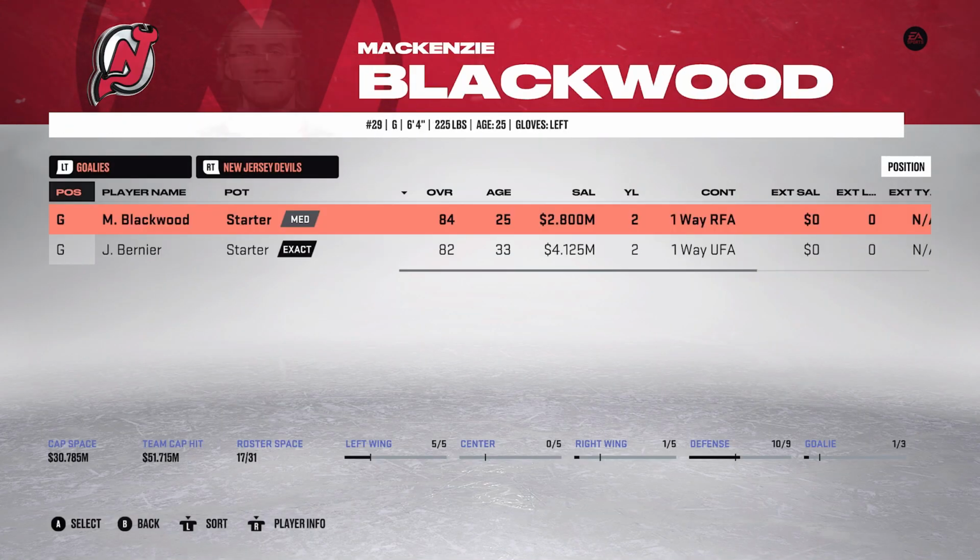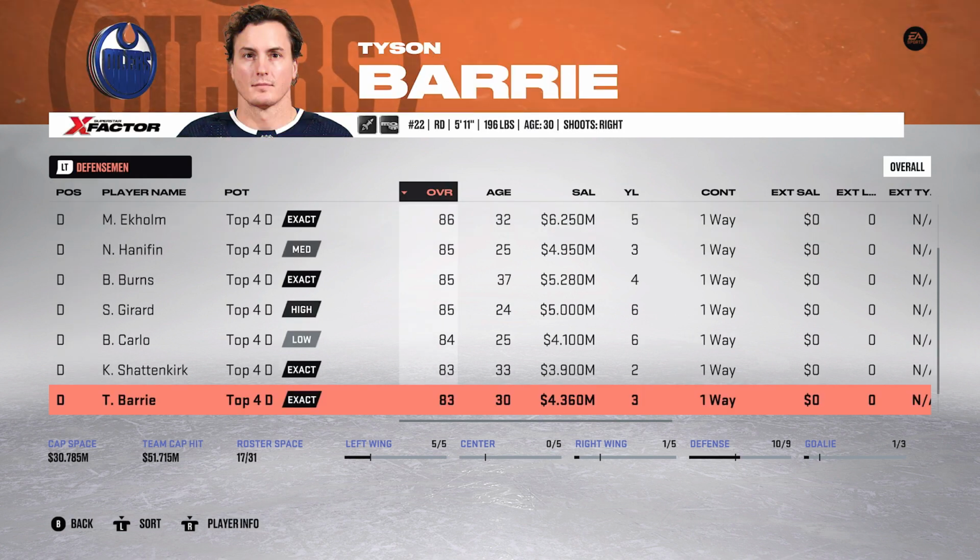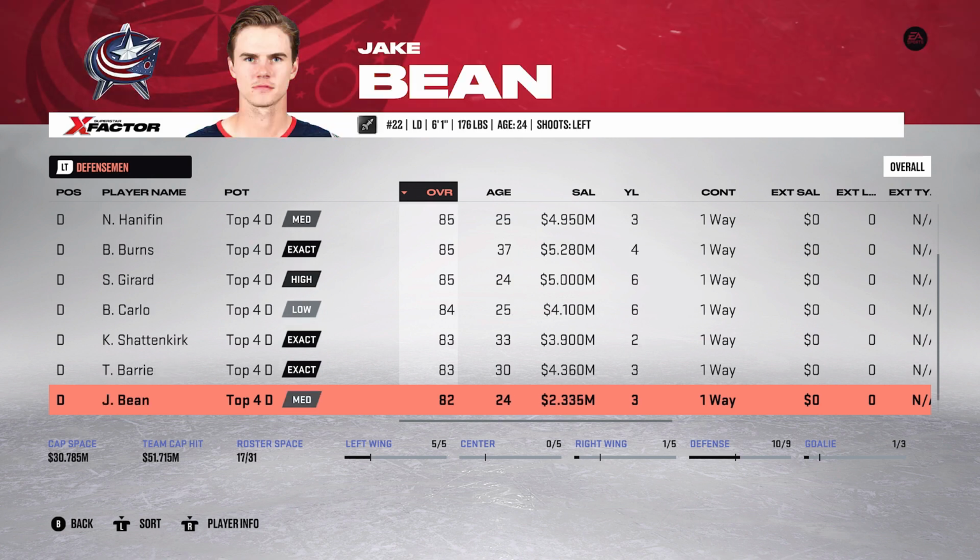I bet you there's a decent goalie available, though. Mackenzie Blackwood, 25.84, making $2.8 million for the next 2 years. I like Severson. Let me take a look at our D. Right now, Tyson Barrie's not even in the top 6. Like, that's an absolute joke. But, I mean, obviously, Seattle did that in real life.